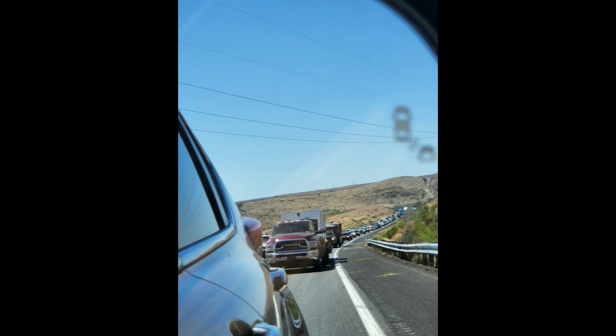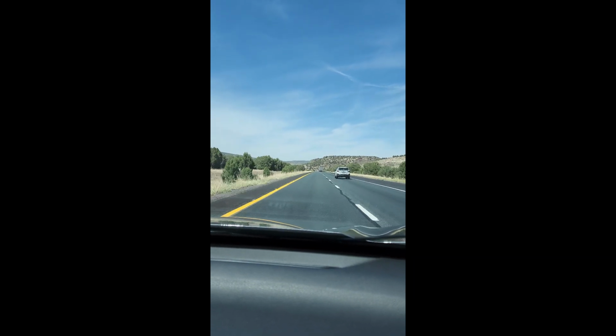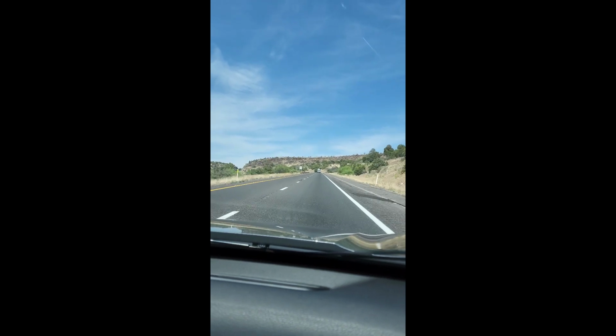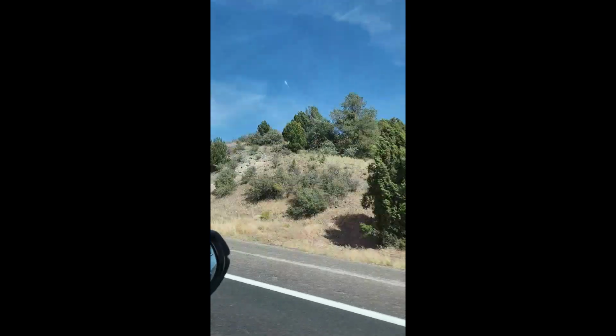About half an hour into our drive, we hit a massive traffic jam that stopped us for 45 minutes. A car had apparently caught on fire and burned all the way to the ground right between two of the passes. So once we were able to get past that, we were back on our journey.